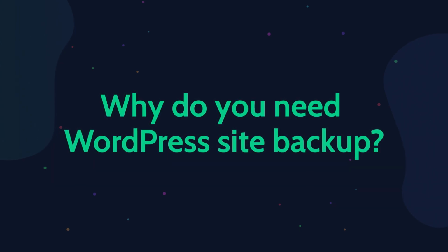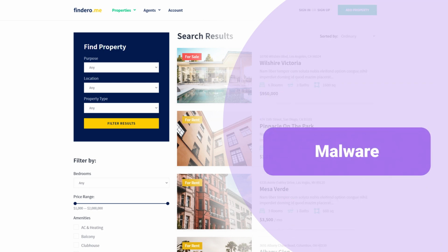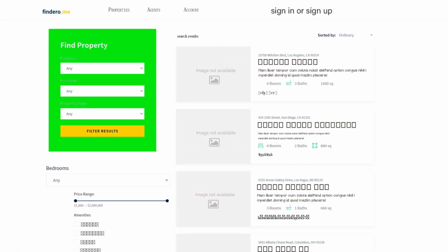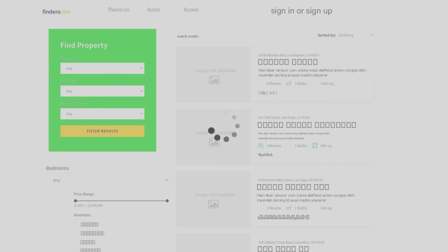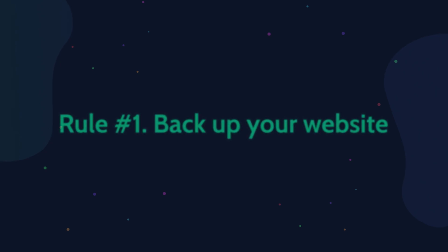Backing up your website is, I would say, quite a necessary action, as having a backup can save a lot of headaches in many cases: software glitches, hardware issues, malware, hacker attacks, or just server outages. Or let's say you run an update that affects the site's functionality, you will be able to roll back to the saved version. If there are no WordPress backups, it will be impossible to restore the broken site.